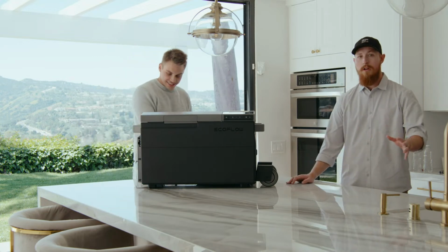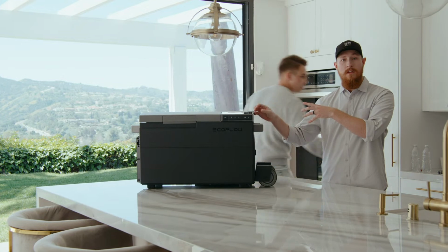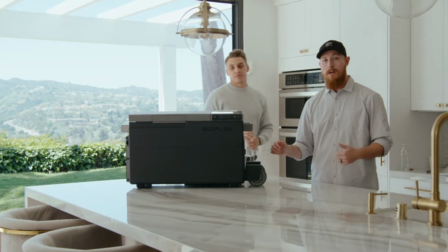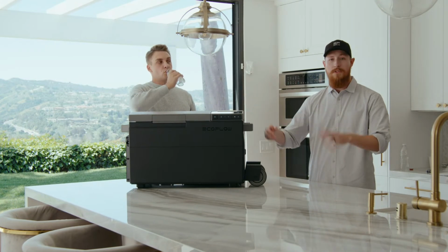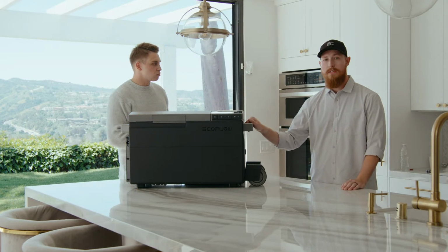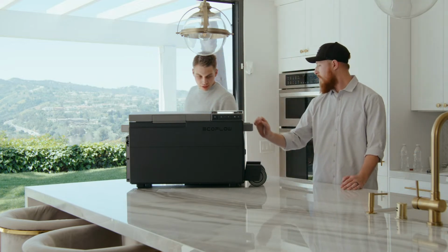We were in Florida last week using it, and in the morning we had all of our freezer stuff in there, and then we ended up going on a boat tour, so we took it along with us and switched it to use it as a cooler for drinks. So it was very versatile and awesome for a nice boat day.